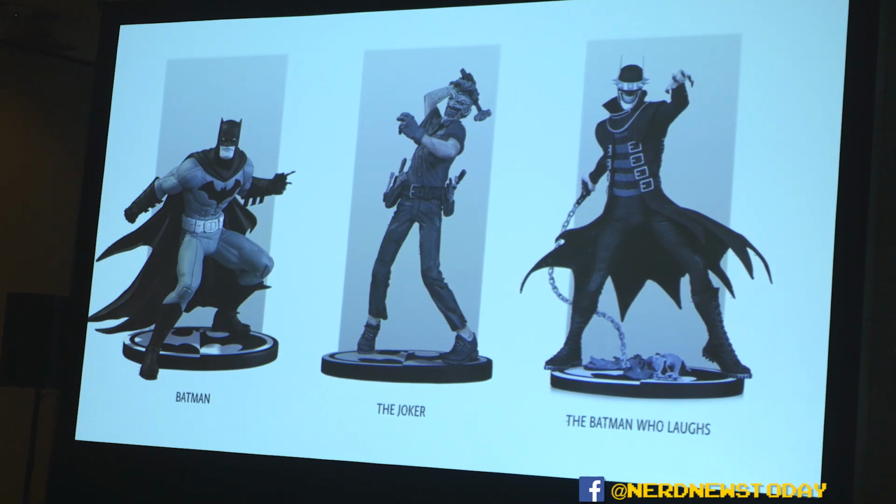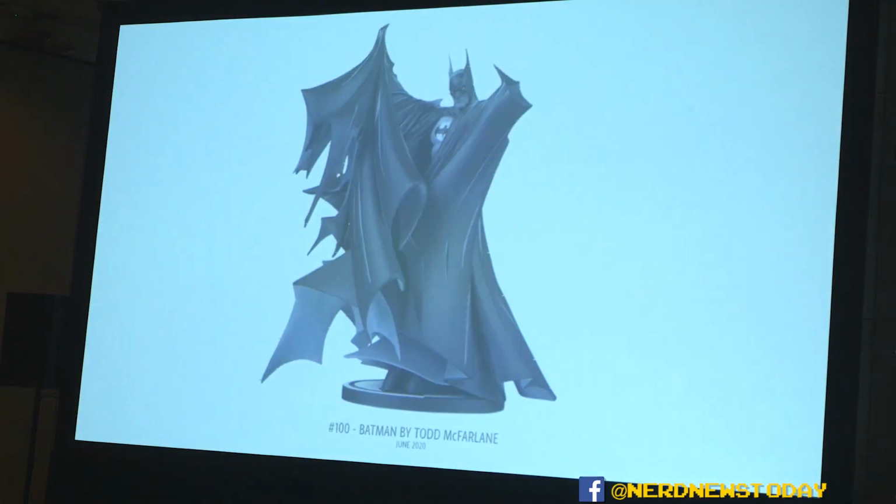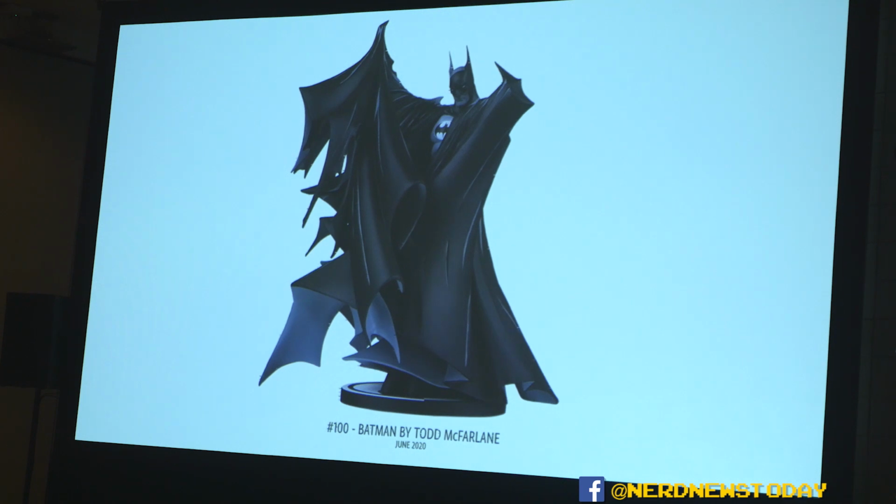So speaking of Batman Black and White, this is the year that the big 100th statue got announced. Can you tell us? Yay! Yes. So George, when we hit this number, would you ever expect us to hit 100 statues? Not in a million years. So the McFarlane one was it.